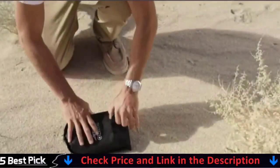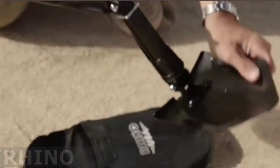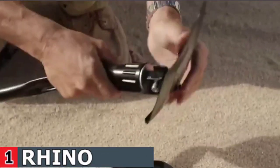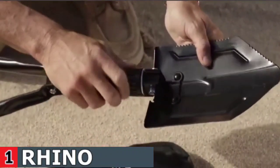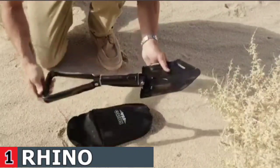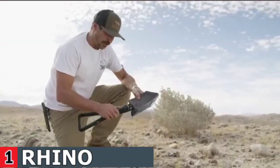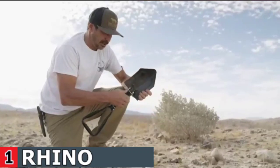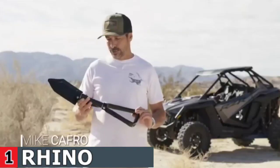This shovel has tough, sharp saw teeth that allow for quick and precise cutting. You'll have no trouble erecting a tent or cutting through wood. This camping shovel also functions as a pickaxe. Because of the twist lock mechanism, the shovel head can be locked at 90 degrees for use as a hoe or pickaxe. It has a tough handle designed for a secure grip and folds up small enough to take on hiking trips. For details, let's watch more.